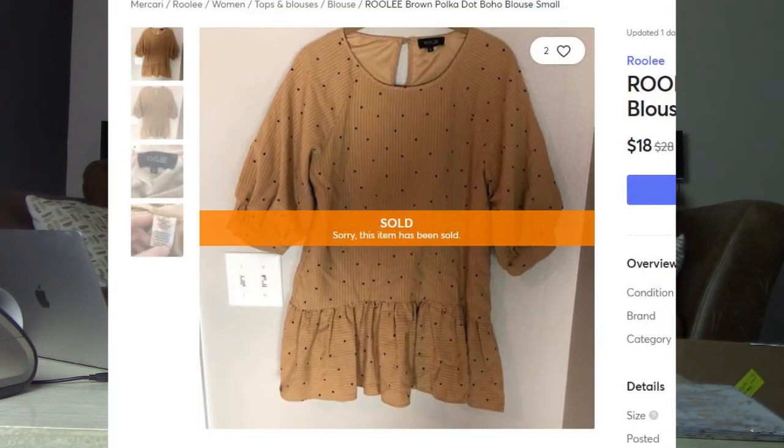Alright, this is my last Mercari sale. It was a Woolly Brown polka dot blouse. It sold for $18, and that gave me a profit of $15.38. Woolly typically sells pretty quickly. I think it's an online store, and then it really only sells in that bread and butter range, so definitely be mindful of what you pay for.